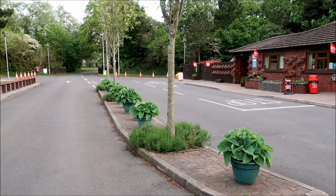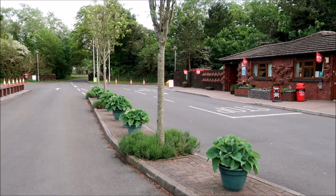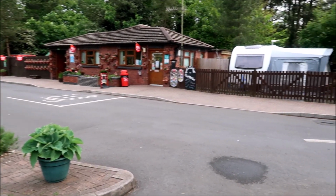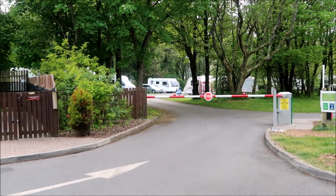Well, here we are at the entrance to Pembrey Country Park Caravan and Motorhome Club site, and this is the reception area where arrivals are checked in, and then there's a nice secure barrier system through into the park.